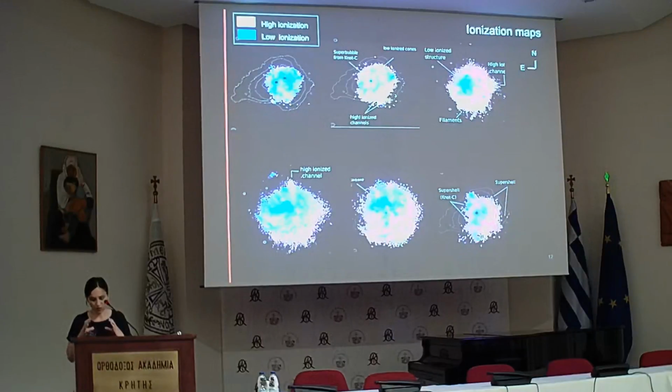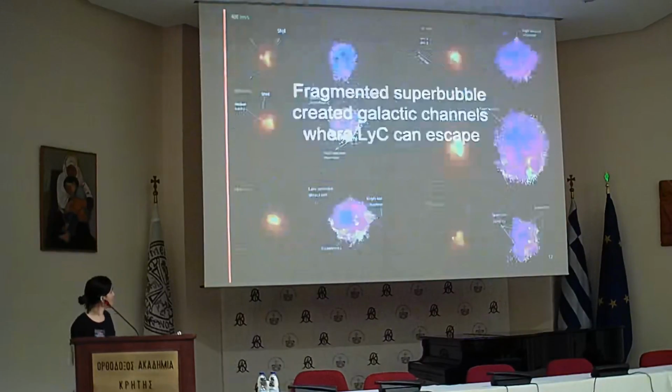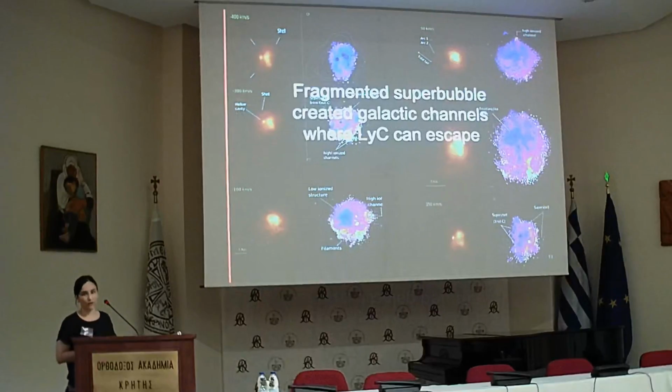So this knot has its own superbubble that we can see here clearly, where the influence from this knot to the halo is not very strong. So finally, we have evidence of a fragmented superbubble that has created galactic channels where Lyman continuum can escape. This is only possible, or we only see that, in this kind of map, with this method, slicing the velocity, slicing the lines.